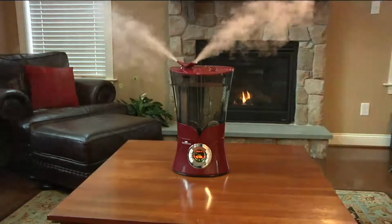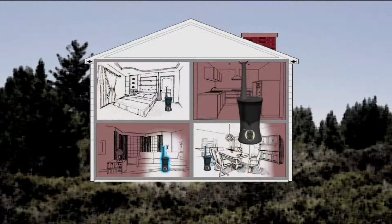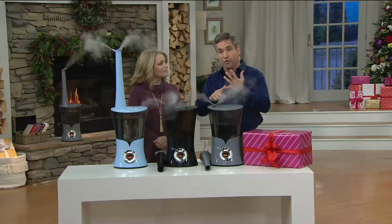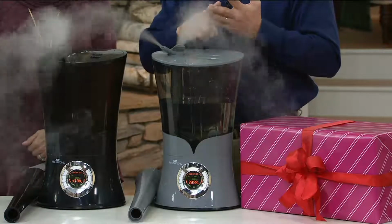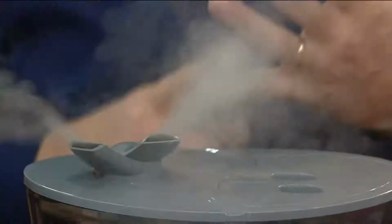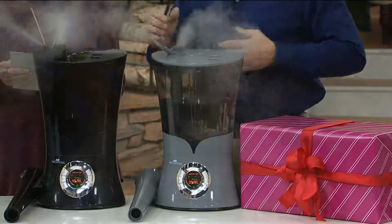This, with that top fill design, you can easily fill this without having to carry any heavy tanks to and from the sink, and you can place it throughout any room in your home. So you definitely put one in your bedroom, one in the kid's bedroom. If you have more than one kid, don't pick your favorite child. Put one in each of their rooms, and then put one in the main living spaces. You create an oasis away from that harsh, dry air that's outside, where you can breathe better, sleep better, look better, and live better in these harsh winter months.